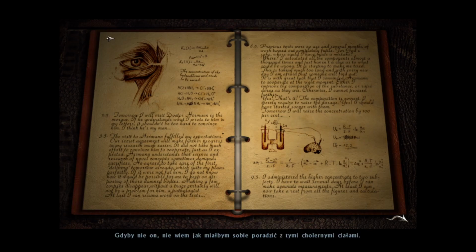If it were not for him, I do not know how it would be possible for me to keep on disposing of those damn bodies. Letting a few corpses disappear without a trace certainly will not be a problem for him as a pathologist. Last, I can resume work on the tests. May 8th. Previous tests were no use, and several months of work turned out completely futile. God's sake, where could I have made a mistake? Where? Calculated all the components almost 1,000 times, and just haven't a clue as to what could be wrong. It's starting to make me tired.